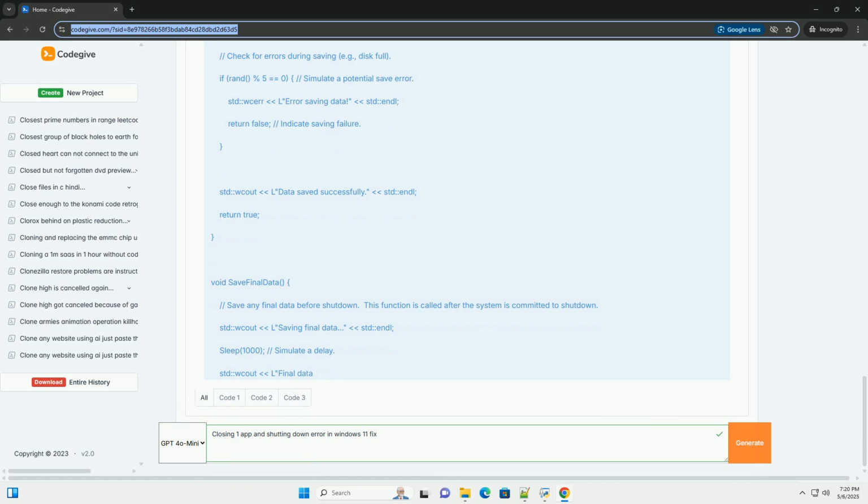If saving fails in WM_QUERYENDSESSION, return false to prevent the shutdown if you cannot save the data. Asynchronous operations: avoid long-running synchronous operations, like large file saves, directly in the message handlers. Consider using threads or asynchronous operations so your application can quickly respond to the shutdown messages without blocking the process.